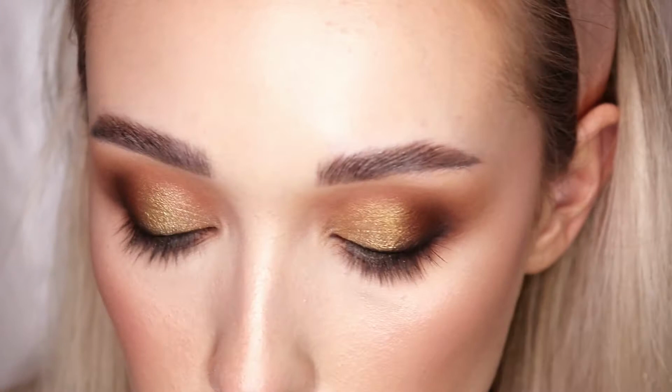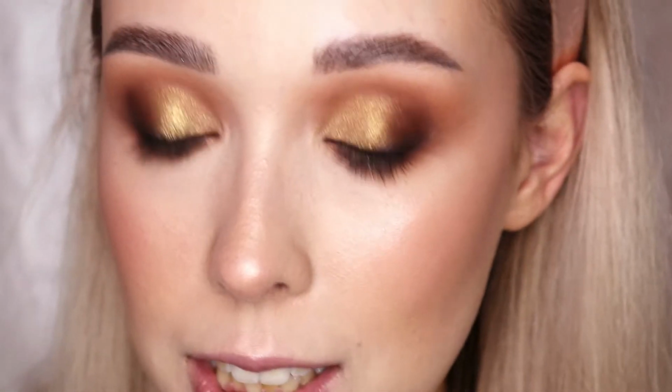Okay, I'm gonna do my mascara. Now, I don't have any throwback mascaras because I have not kept any, especially ones that I don't like. I know Too Faced Better Than Sex is a huge one. I personally do not vibe with that mascara. I don't mind the waterproof version, but overall it's just not a favorite.